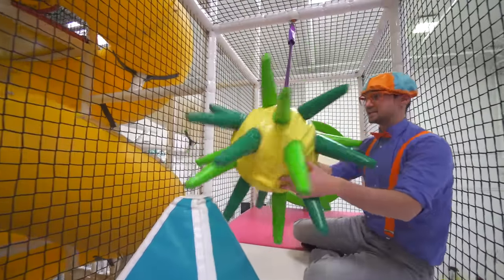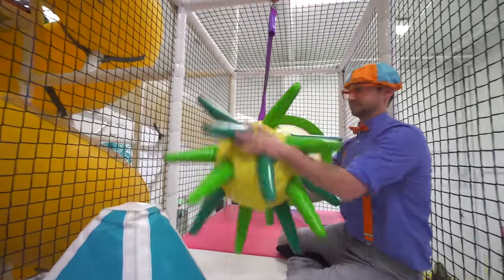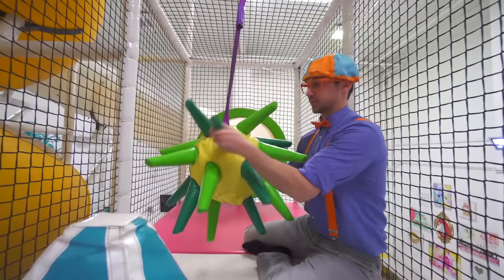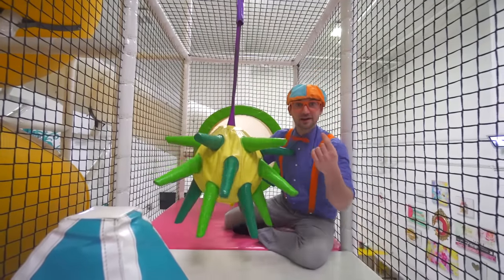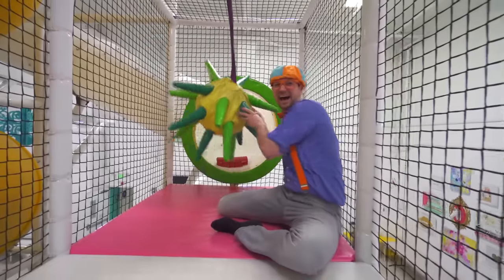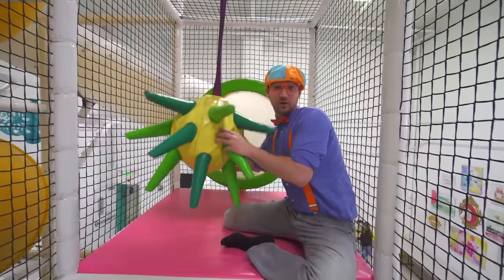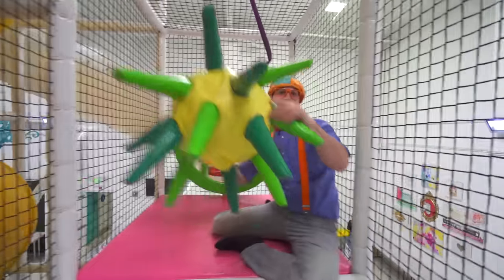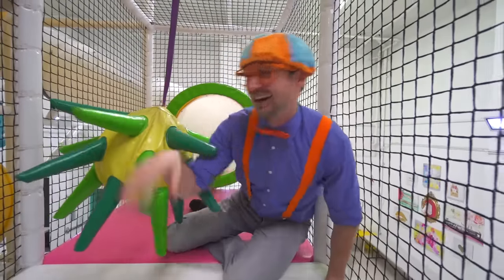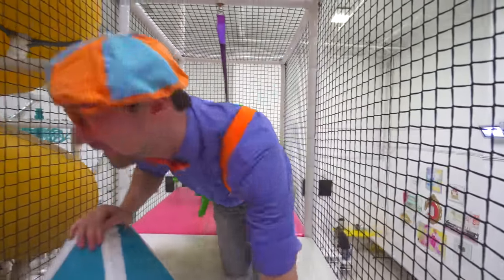Whoa, look at this. This is a spiked ball. It's a sphere with green spikes on it. Here, come here, I have something to tell you. Whoa! I almost got you. Whoa! Okay, enough of that. Good job.